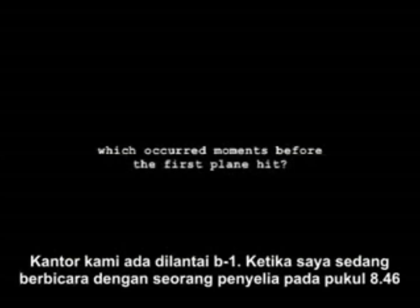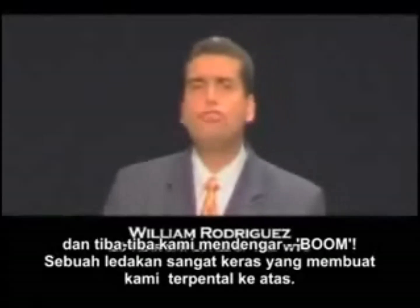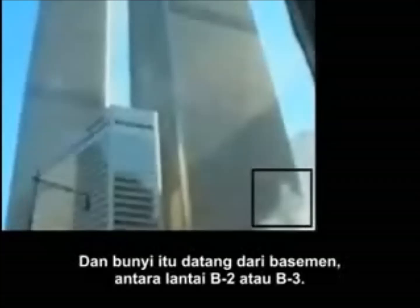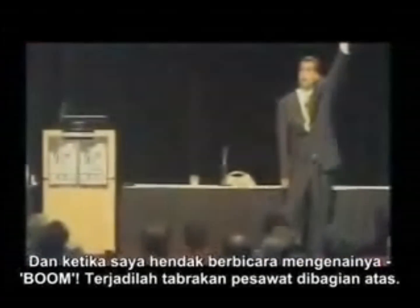Our office was on the B1 level. As I was talking to a supervisor at 8:46, and all of a sudden we hear, boom! An explosion so hard that pushed us upwards. And it came from the basement between the B2 level and the B3 level. And when I went to verbalize, we hear, boom! The impact of the plane on the top.